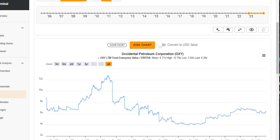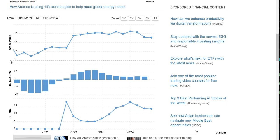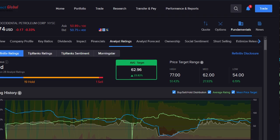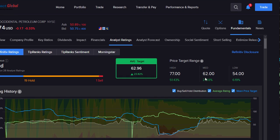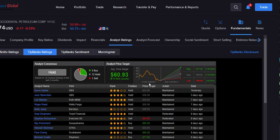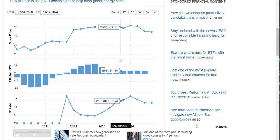Other than valuation, what target are we expecting? Looking at the PE ratio, the stock price in the last 4 years has gone up from $17 to around $50 currently. The EPS has increased but is now stable at around $3. Because the company was not making a profit around 2020, the PE ratio increased, but now it is quite stable. So what could we expect? The average target is around $62, the bottom is 54.62, and the top-ranking price target is around 60.